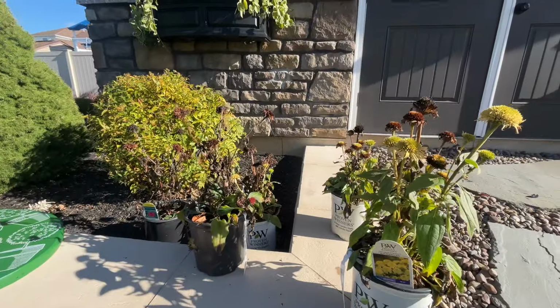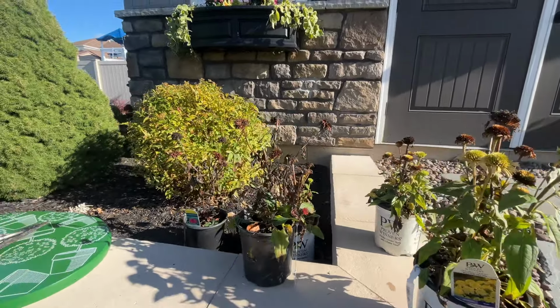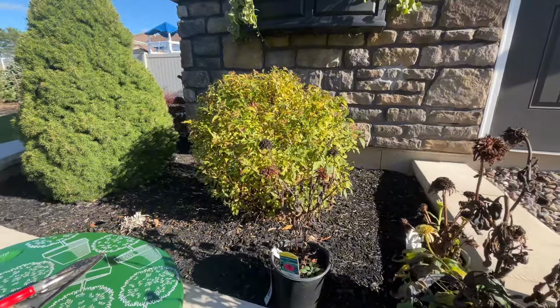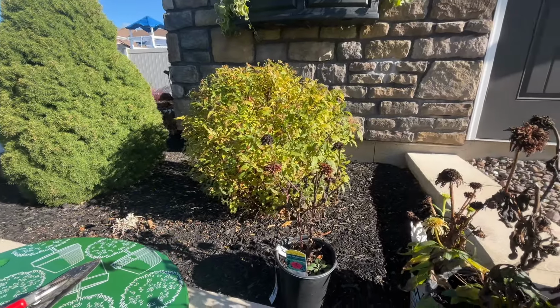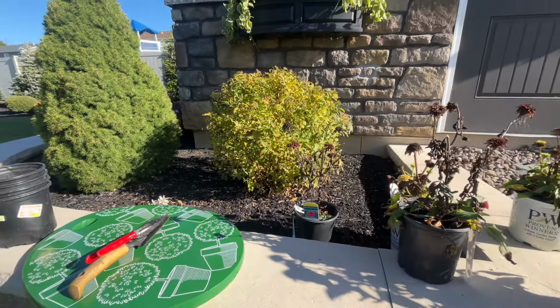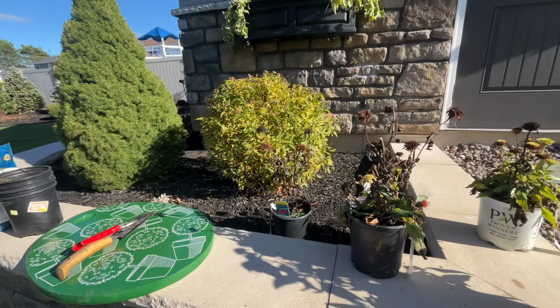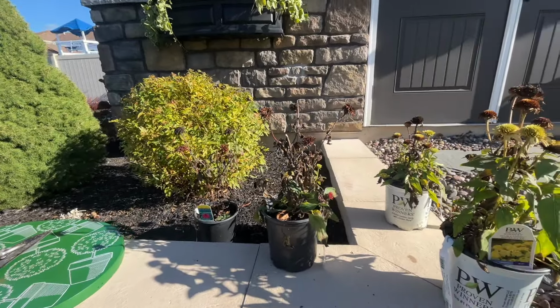I guess this is turning into more of a fall planting, which is actually part of my fall cleanup. Just getting those last minute things in the ground is part of my fall cleanup, but technically we're planting here. Next up, I have a bunch of echinacea.